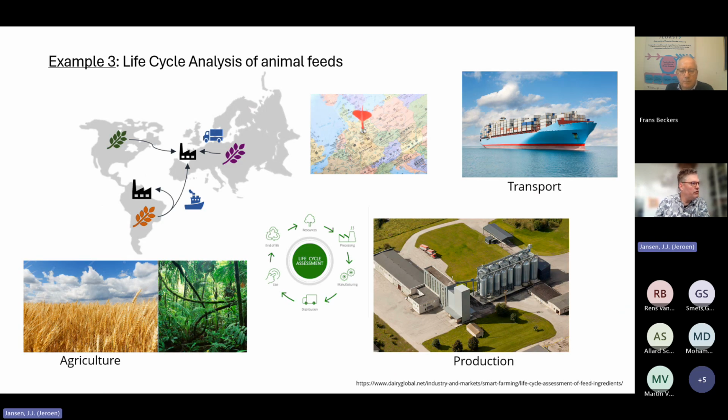A third example that I want to show you is we take it outside the realm of plastics. We're going to look at animal feed, because this is the environmental impact, the life cycle analysis of animal feed. And that is being separated into three main contributions. There's the agricultural practice, so this is future agricultural land in Brazil on the right. On the bottom, you see the production that may be regionally regulated, and there's transport from A to B, from agriculture to production. So those are very major contributions.